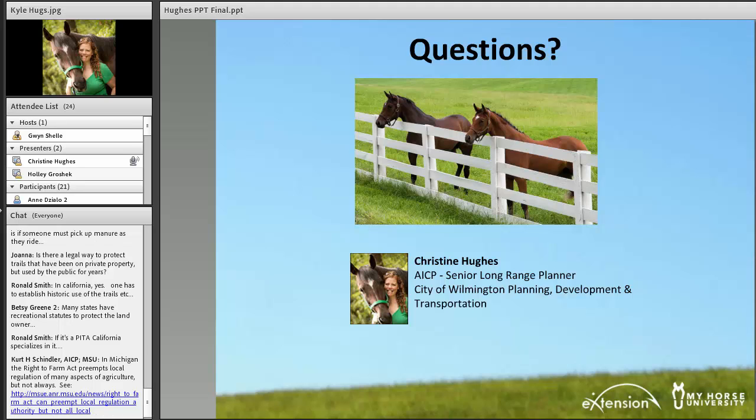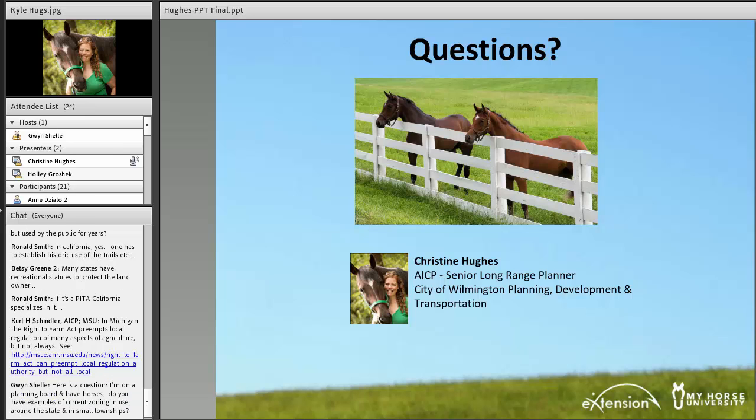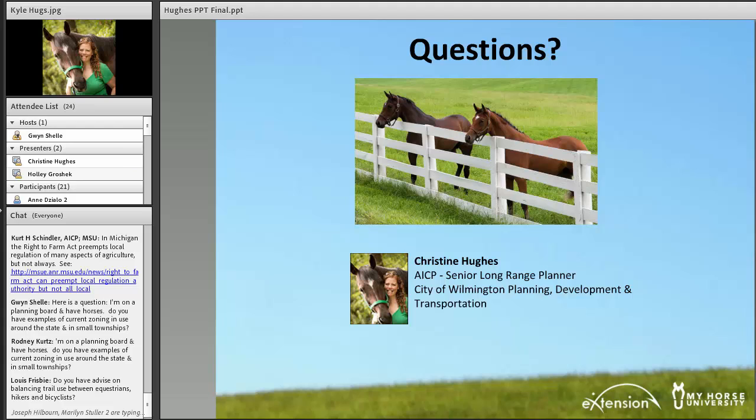I know North Carolina is a Dillon's Rule state, so a local government can only do something that the state has allowed a local government to do. So it's really going to vary from state to state. And that's why I say become friends with your local planner. They're really going to help you work through a lot of these details.